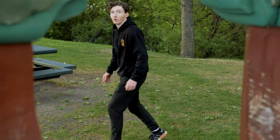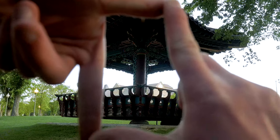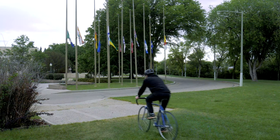I was about to leave when I found this sweet side angle. It was a cool composition with some lovely leading lines. This would look sick with a person and real fire. But how in the world do I do that? I'll go home and figure it out. So I rode home to do some research.